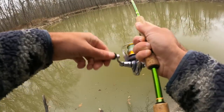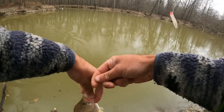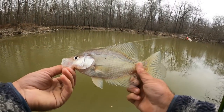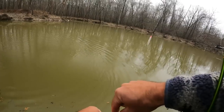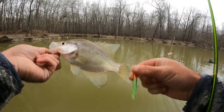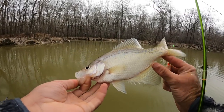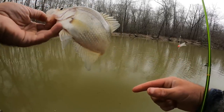Gotcha. Swapped it up on him. Popped out the little double jig rig, no bobber. And that's a fat, thick looking black crappie, but I think he's still gonna be a little short. He bit the blue and green guy. I don't know, that color worked out here. Pretty good fish though. He's gonna be really close, but I don't wanna risk it.